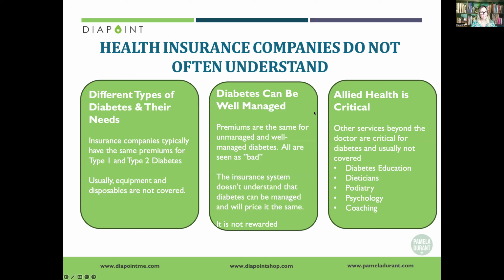So the things that health insurance companies do not often understand, they don't understand the different types of diabetes and what you need and what you don't need. Like, for example, once I had an insurance company that asked me to prove again that my son had type 1 diabetes so that they could make sure. We know that once you get a type 1 diabetes diagnosis, you have it for life. There's nothing you can do. And they had asked for proof of it.